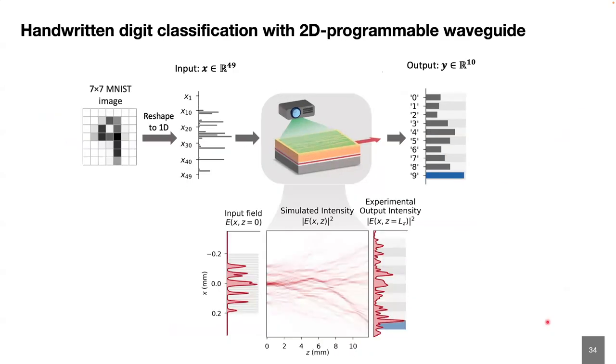We then went on to do a higher dimensional task with 49 dimensional inputs. So this is going to your question. We can say it's roughly 49 modes. And so we send that into the chip. And the same thing happens where the light then propagates within the chip. And there's a peak on the final bin here because we send it the image 9.